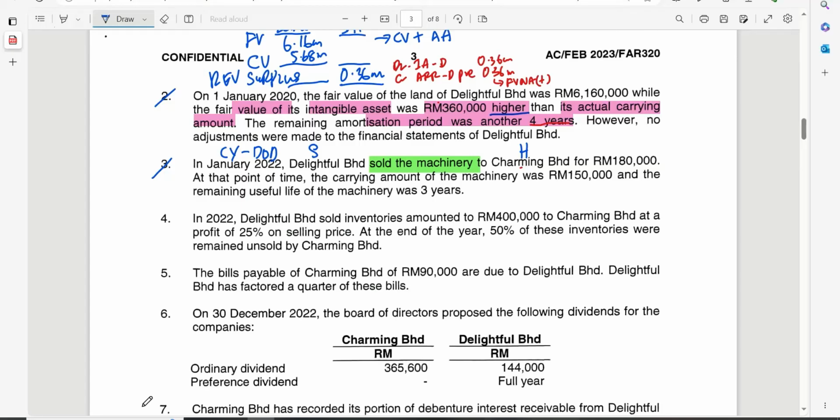And it was sold for the figure here, 180,000. So that was the proceed. I put here DP, disposal proceed. At that point of time, you are informed the carrying amount of the machinery was 150. So the carrying amount, I will write here CA is 150. And the remaining useful life of the machine on the date, January, we assume 1st of January, was 3 years.